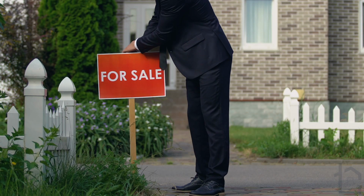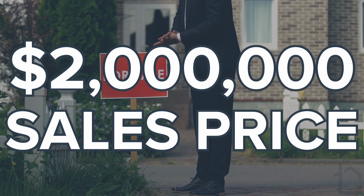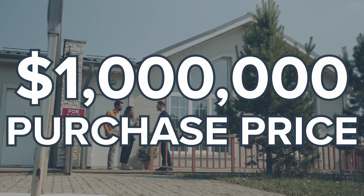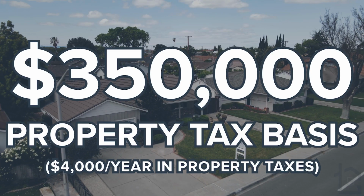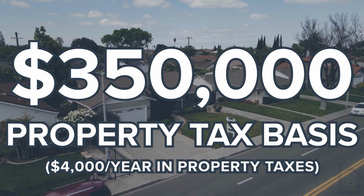Under this first example, the home seller sells his primary residence for $2 million and is interested in buying a home for $1 million. His property tax basis on his $2 million home he just sold is only $350,000, and he pays about $4,000 a year in property taxes. $350,000 is the current assessed value of the home by the county assessor based on the Prop 13 value.